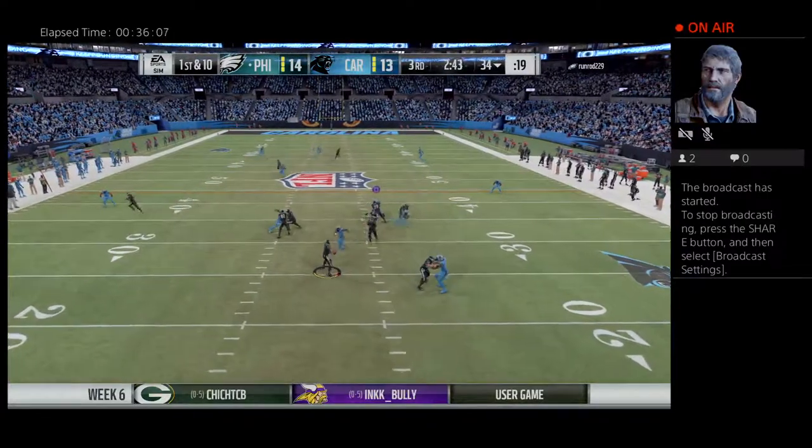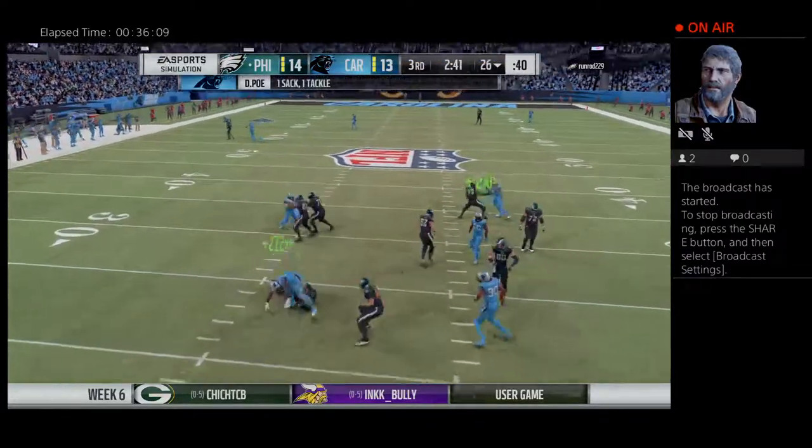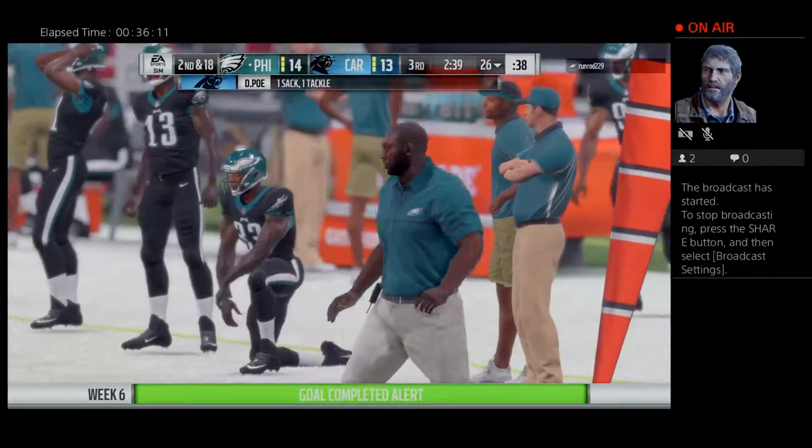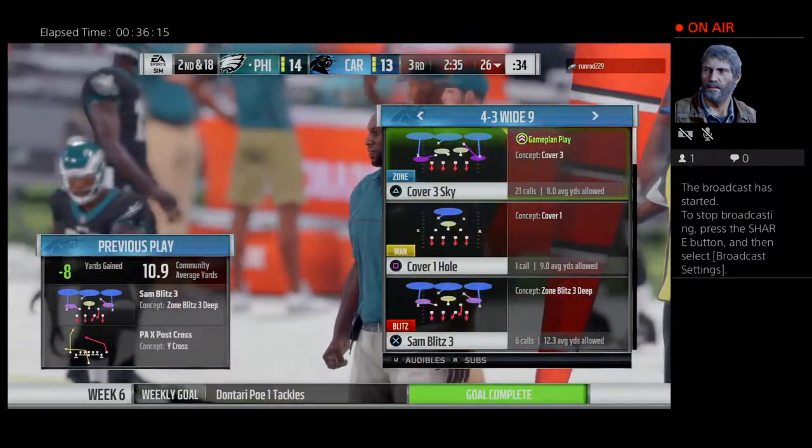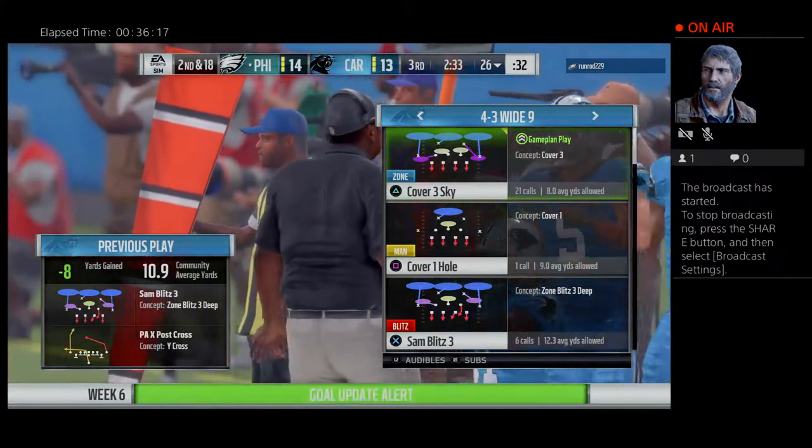First down. The Panther rush too strong. They get there and take him down. Dontari Poe with a great push up front. He picks up the sack and a loss of 8.